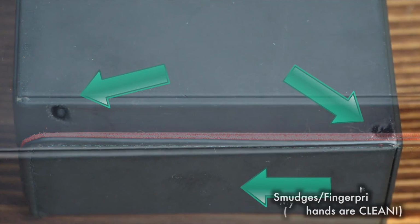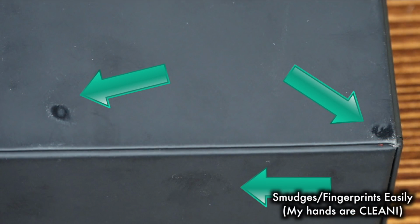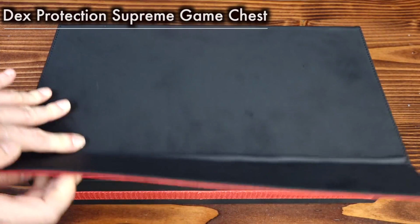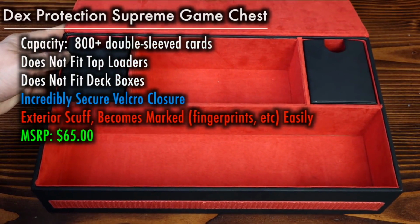Now, one minor item of note is that the outside material also has a tendency to pick up marks and dirt and scuffs. While it can pick up those scuffs and marks, it still remains the best, most portable way for you to store your cube, your commander decks, your collection, whatever you wish.